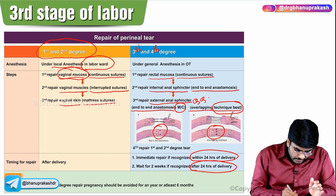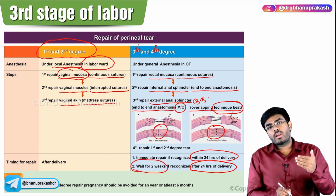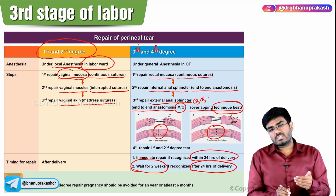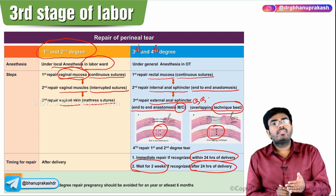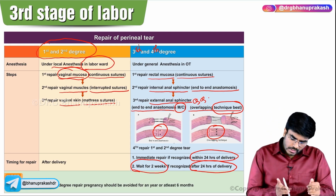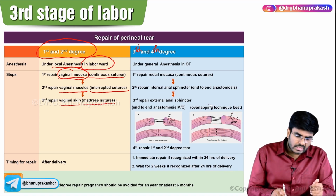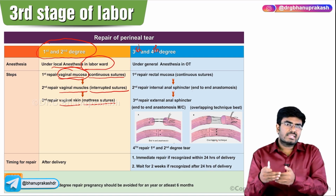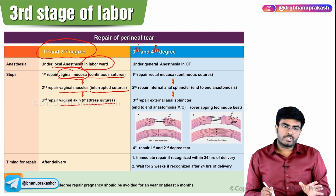We are going to wait for 2 weeks. If you have not recognized these tears within the first 24 hours, and you have recognized them after 24 hours, wait for 2 weeks and later treat them. We have seen how to repair: first repair the rectal mucosa, internal anal sphincter, external anal sphincter, vaginal mucosa, vaginal muscles, skin. We know how to repair, but when to repair is a very important MCQ.